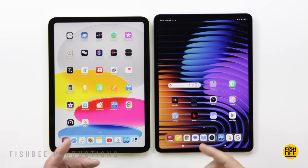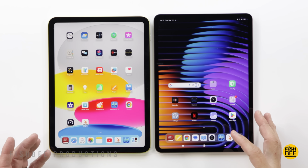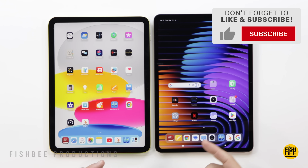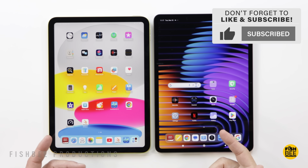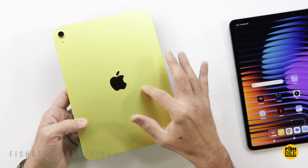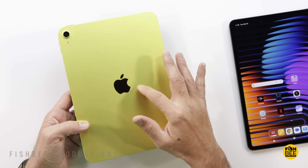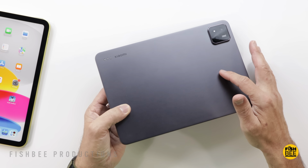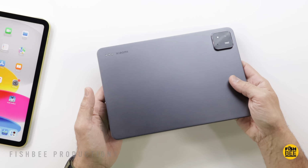The price for the iPad 11 and the Xiaomi Pad 7 are pretty similar at just over $300, which I think is pretty good considering what you get, but I'll leave a link down below with current pricing and more information. They finally upgraded the storage for the iPad from 64 gigabytes to 128. The Xiaomi Pad 7 also starts with 128 gigabytes as well.